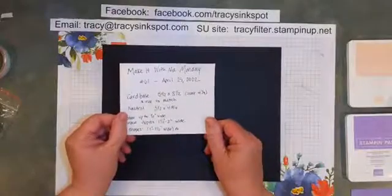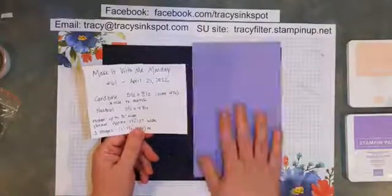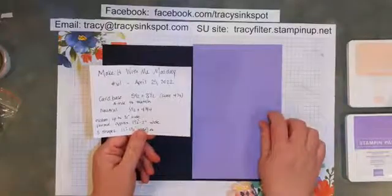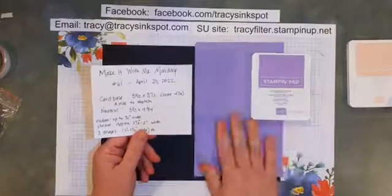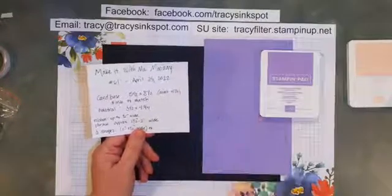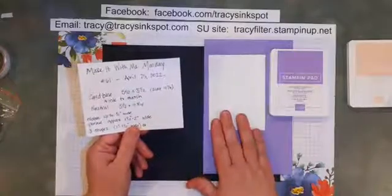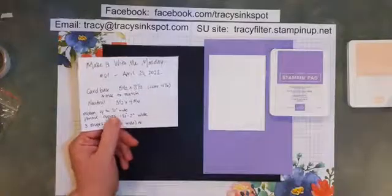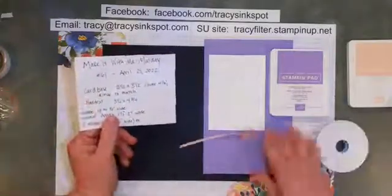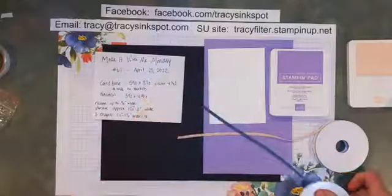All right, let's see what we need for tonight. We are going to start with a card base that is 5.5 by 8.5, and you're going to want to score that at 4 1/4. And you want an ink pad to match. So I'm going to be using Highland Heather. You want a piece of neutral that is 3.5 by 4 3/4. You wanted some ribbon that's up to 1/2 inch wide. I'm going to be using this petal pink ribbon that comes in a bundle together with some Misty Moonlight. So they're both a little skinnier.